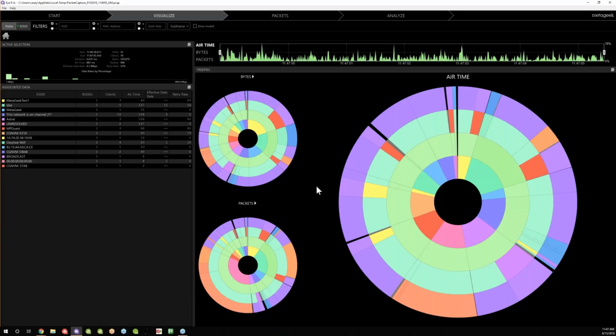Another thing you can take a look at is over here on the left-hand side. You can take a look at the data rates occurring. So if you notice on channel 1, a lot of fringe networks, I'm seeing a lot of 1 megabit per second. About 50% of this PCAP involves a 1 megabit per second data rate, which means that these networks I'm seeing, Wi-Fi, which is the building that we're in, they're allowing legacy data rates.